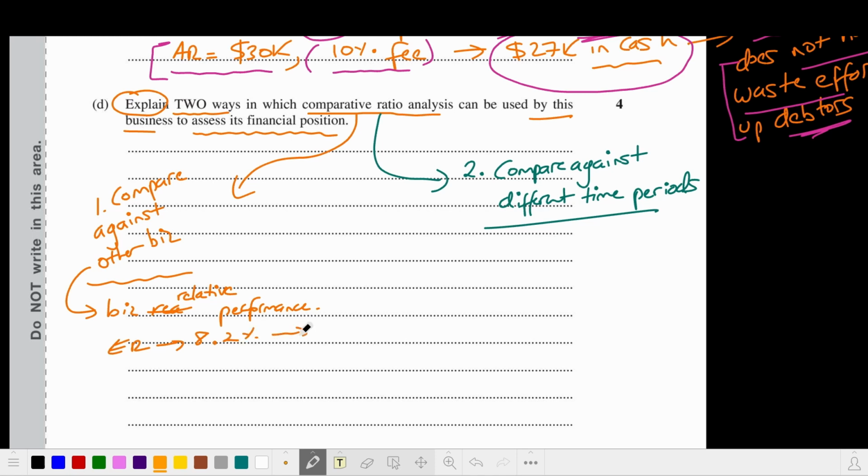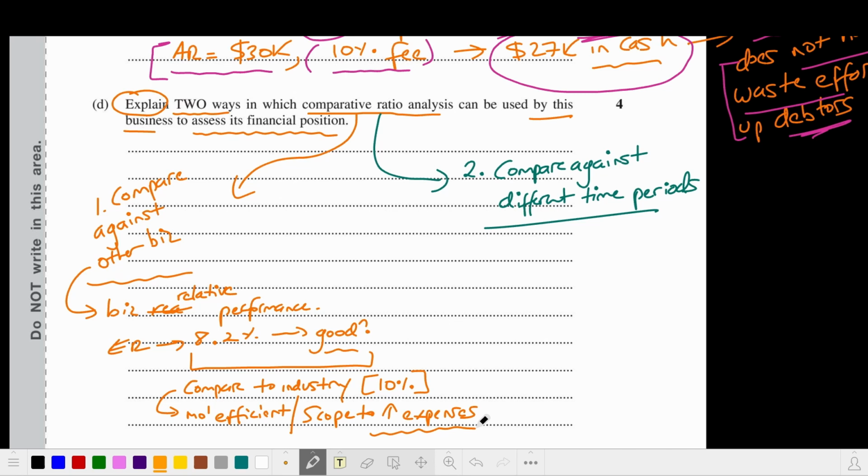8.2%, we might wonder, is this good? Should we maintain that? Would it be okay to have more expenses? What we can do is take this and compare it to the industry, which in our example here is 10%, and we can see that we are more efficient than the industry, and there could actually be scope to increase expenses slightly, which could help in terms of increasing growth of the business. But we wouldn't know that if we didn't compare it to another business.